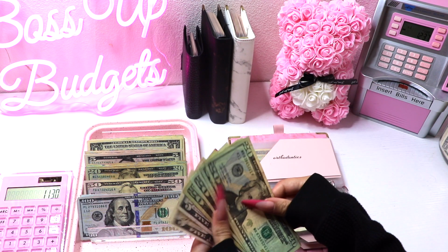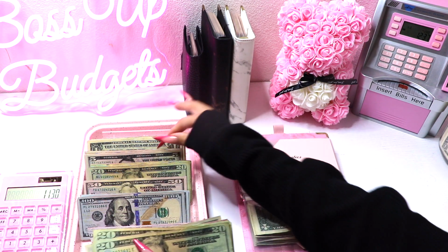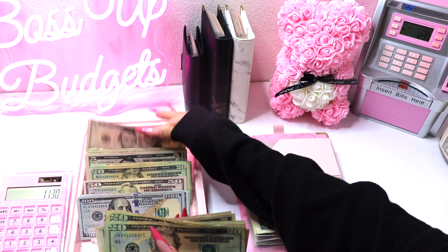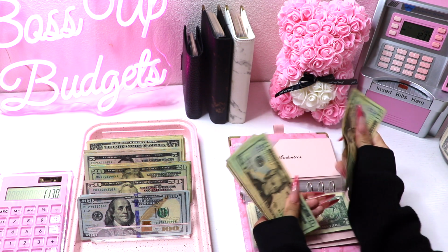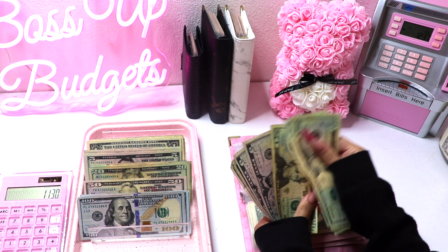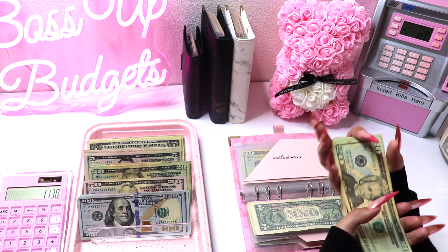Orthodontics is gonna be getting 20, 40, 45, 50, and 55. Now it has 20, 40, 60, 80, 20, 40, 45, 50, 55, 60, and 65.